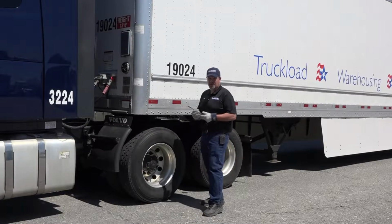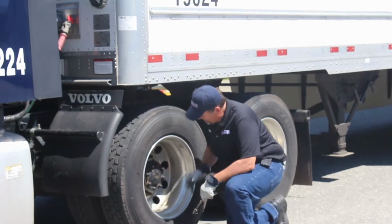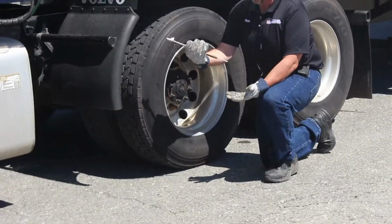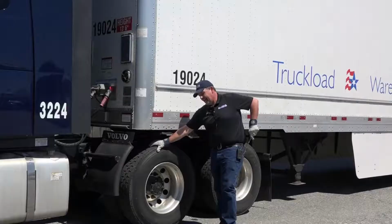All our equipment uses pass-through caps. You don't need to take the cap off to gauge it. Just come down, run your finger across the top of that cap just to knock any dust off. Put your gauge on, test it, and you're done. Move on to the next tire. It's really quick and easy.